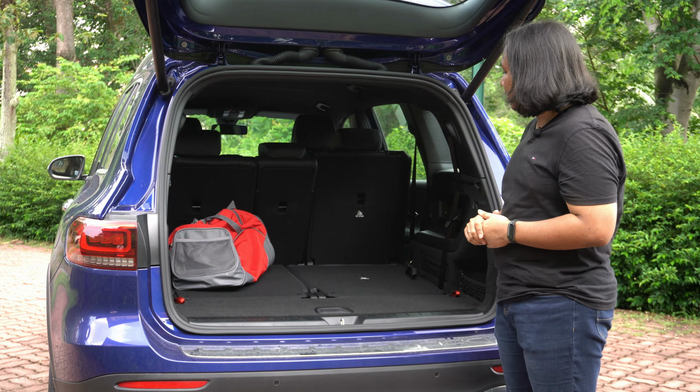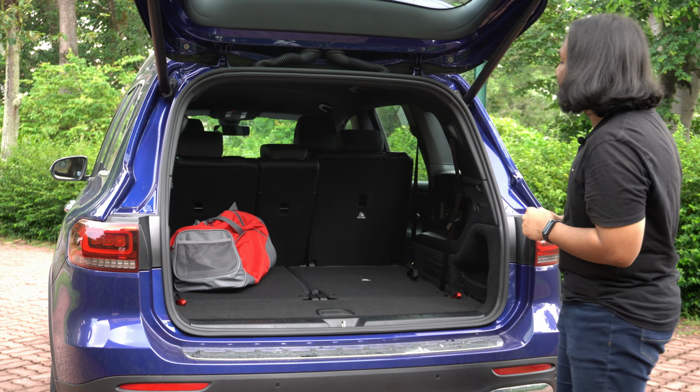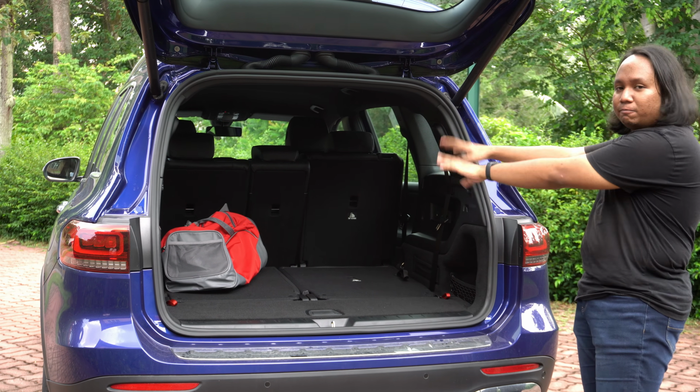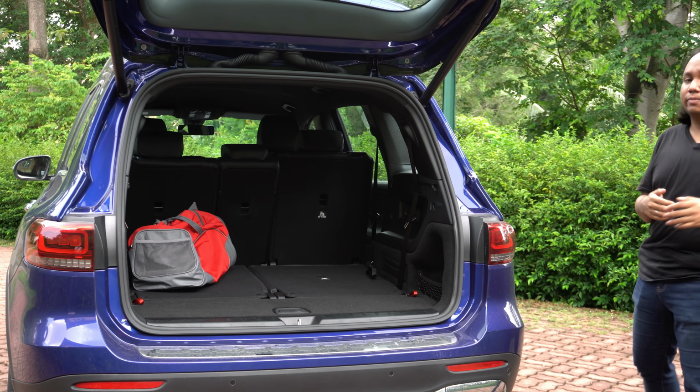I think it's worth noting, however, that the amount of space offered in the third row, I'm getting ahead of myself, we should talk about that, the interior part. But in any case, enough about this. Let's go and talk about the inside, where we have some more good and bad things to talk about.